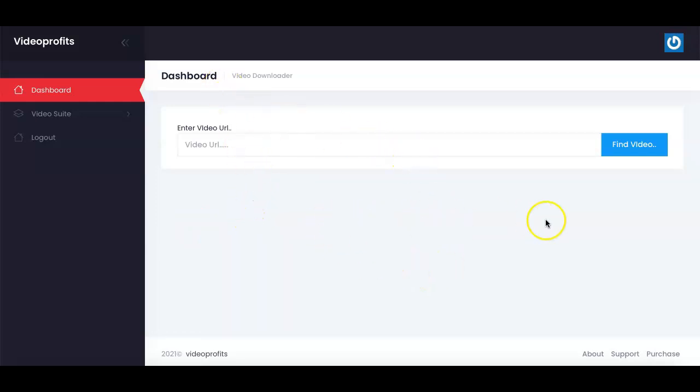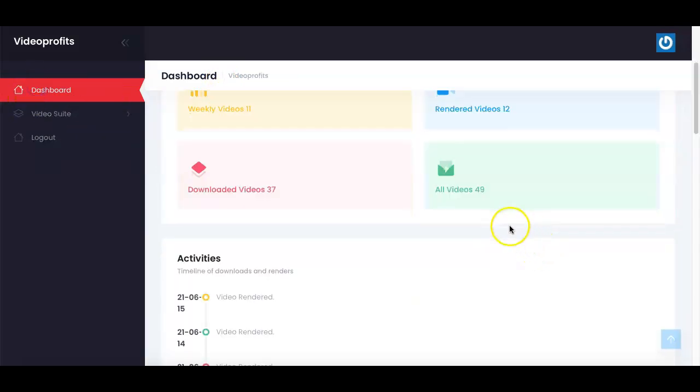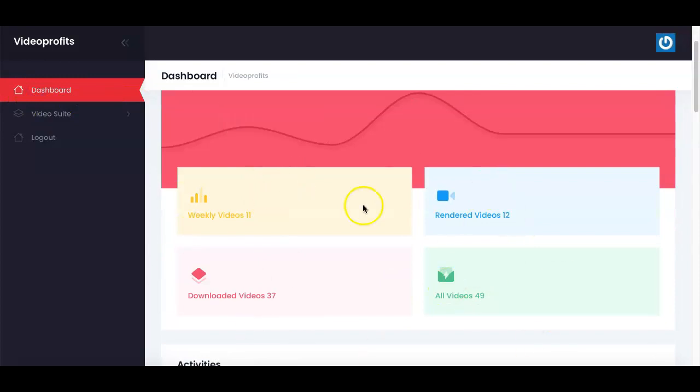So that's just a quick feel for the software. Like I say, I don't really want to go into too much information because there's already some information in here, and I don't want to give away any information that's personal to other people. So I'm now just going to summarize this and give you my thoughts on it.